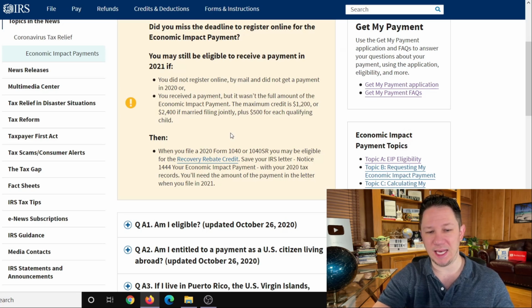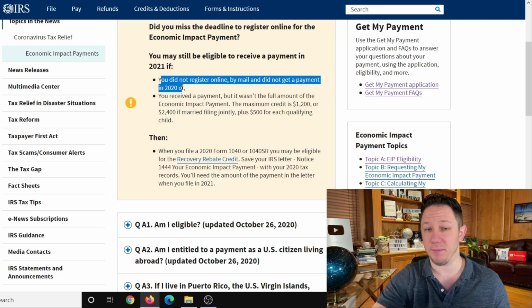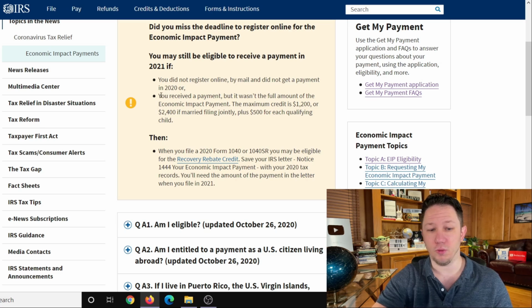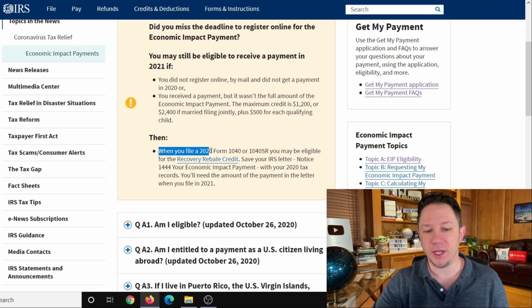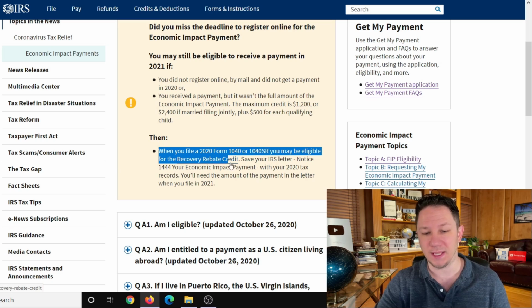I don't really see anything here that great. It says you may still be eligible to receive a payment in 2021 if you did not register online or by mail and did not get a payment in 2020, or you received the payment, but it wasn't for the full amount of the stimulus check. The maximum credit is $1,200 from the previous stimulus check, $2,400 for filing jointly, and $500 for each child. It says then when you file a 2020 Form 1040 or 1040-SR for your tax returns, you may be eligible for the recovery rebate credit.